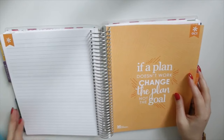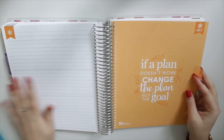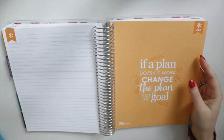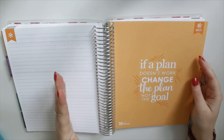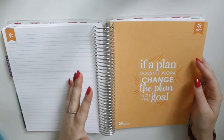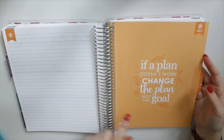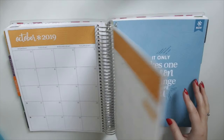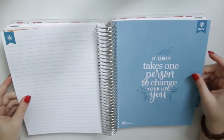If a plan doesn't work, change the plan, not the goal. I love that, because that is definitely my life at the moment with my health being so bad. I have definitely had to change my plans and change how I'm working towards things, but I'm not changing my goal. I'm determined to finish this master's degree, whether I have to defer the whole year or not.